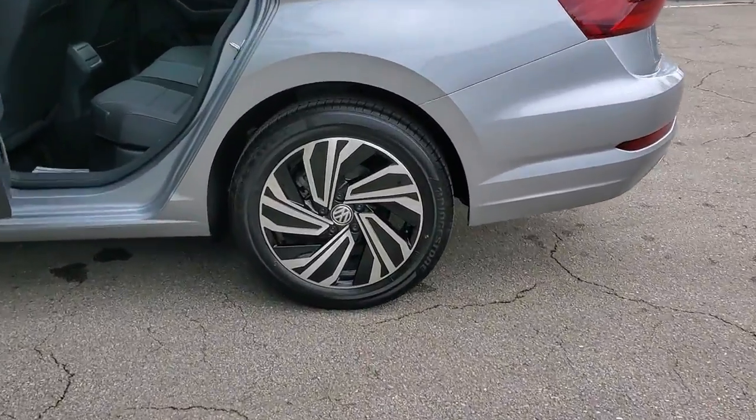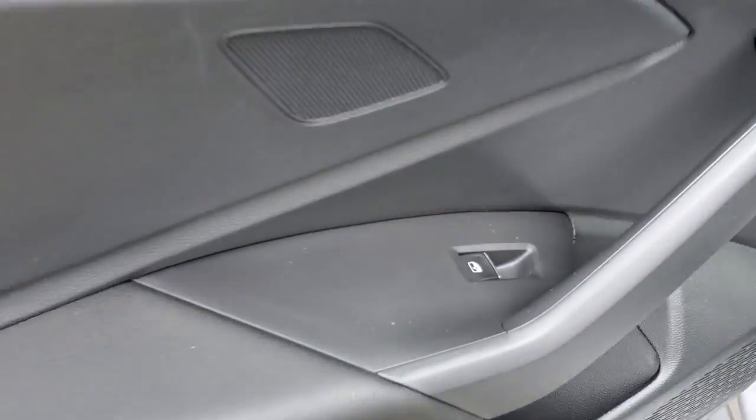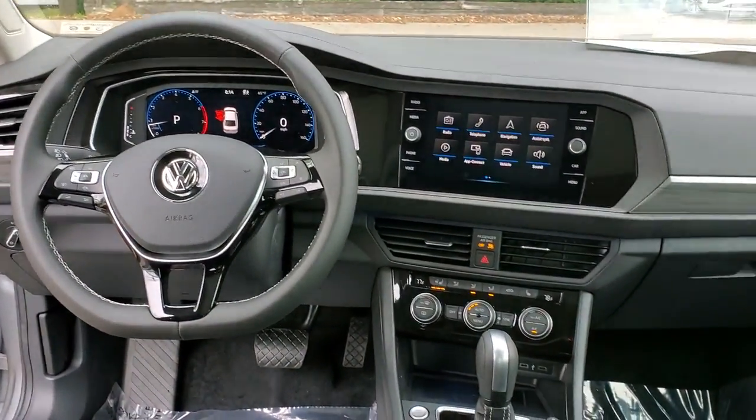These are just some of the great options this vehicle comes with: adaptive cruise control, electronic stability control, trip computer, bucket seats, power windows, four-wheel disc brakes, power steering. Feel energized and confident in this well-equipped Jetta.